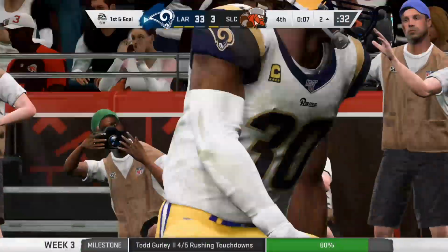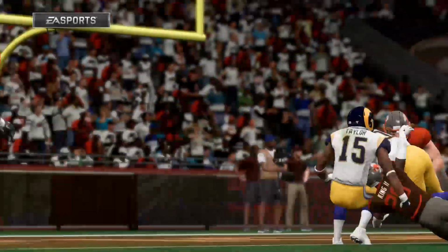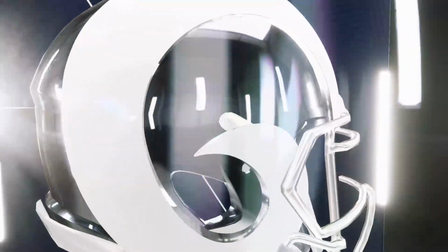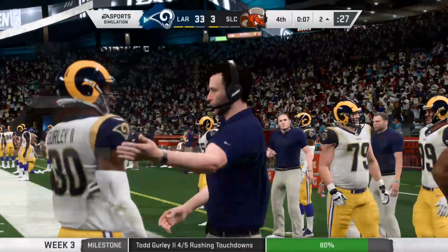Now it's looking incredibly likely to be a 3-0 start to this season. That is obviously excellent. 2-0 is one thing. 3-0, you really have some momentum. And now they're serving notice to the rest of the league that they're pretty darn good football.